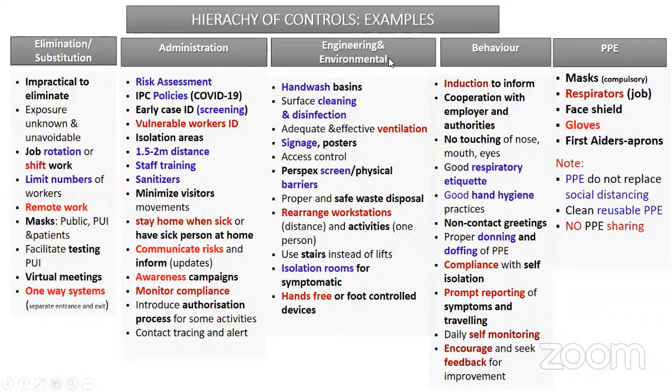For engineering and environmental, it's the surface disinfection, which my colleague will cover in detail in the next presentation. Hand wash or hand hygiene facilities have to be provided to the workers, having barriers or rearranging workstations to ensure that there is safe distance between the workers, as well as having isolation rooms identified in each workplace for those who present with symptoms while at work or during screening when entering the workplace. They can be isolated before they are sent home. And then also promote hands-free devices where you avoid touching surfaces in order to avoid cross-contamination.